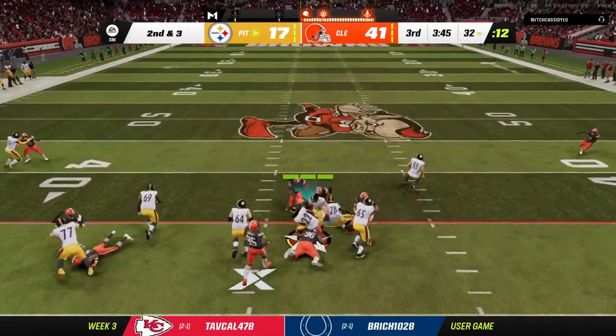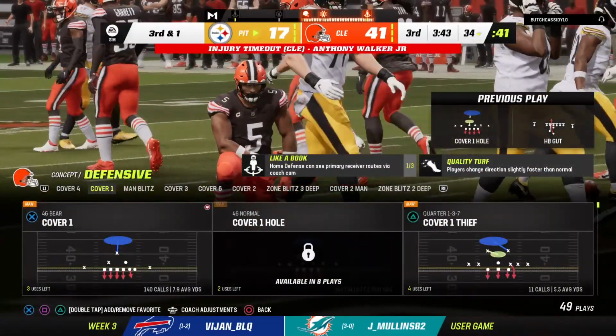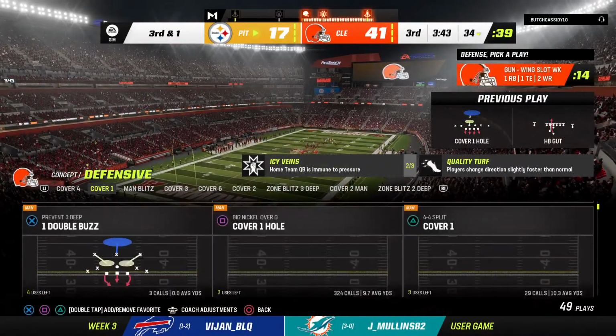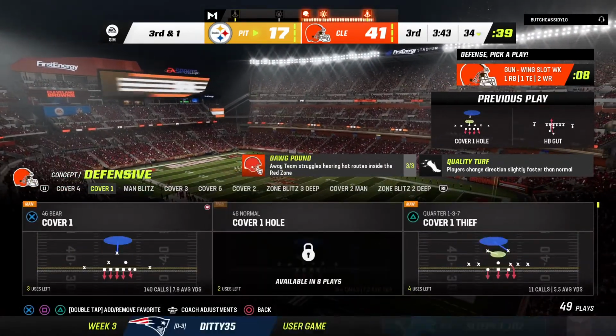Harris running straight ahead, and this won't be enough to pick up the first. A gain of 2, 3rd and 1. Typically, we think it's the strong safeties that are better tacklers, especially closer to the line of scrimmage amidst traffic. But in this case, how about the free safety coming up and making the big-time play?